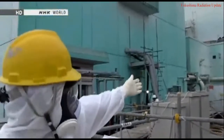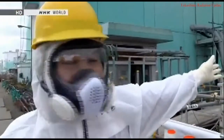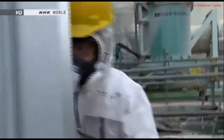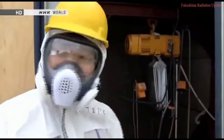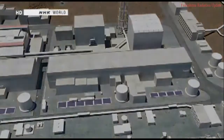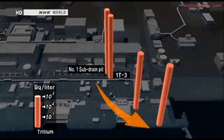The #1 subdrain pit is in that silver-colored building. The level of tritium alone is high there too. This well is closer to the Reactor 1 building. The tritium reading here was even higher. We're having a hard time figuring out why, so we've dug additional observation wells. Tritium was detected in 4 wells around the Reactor 1 building. Draw a line, and it appears tritium is flowing from the building toward the ocean.